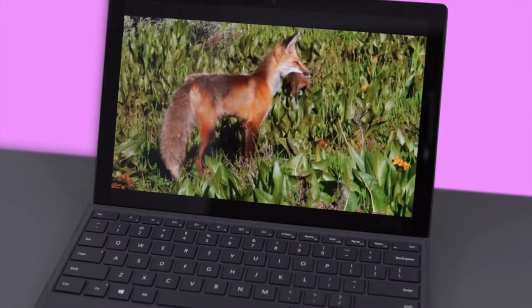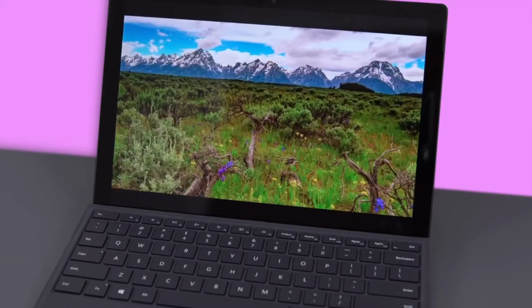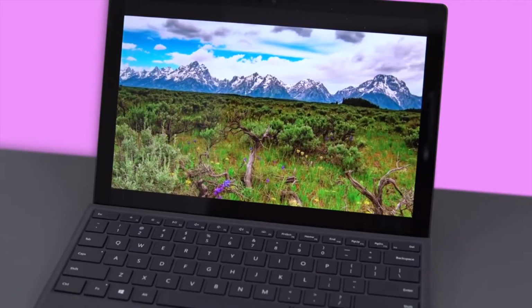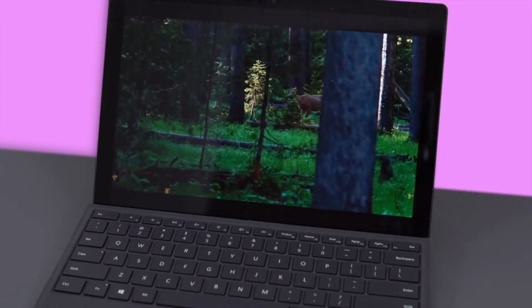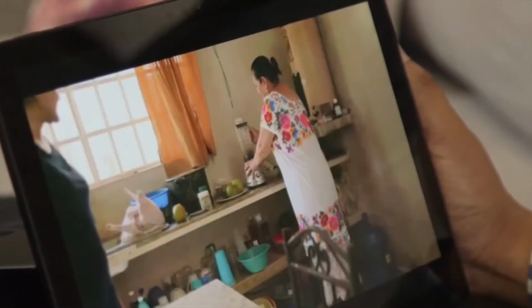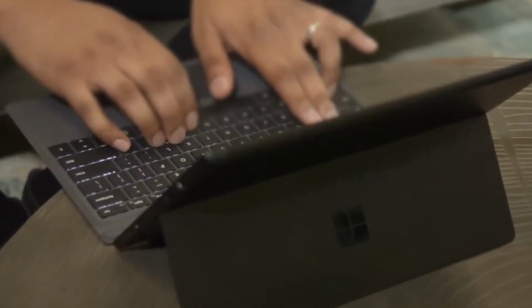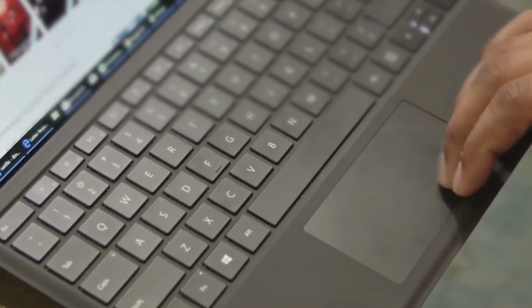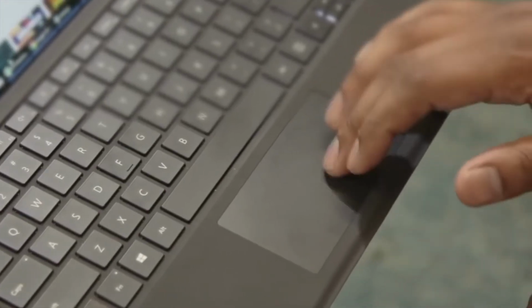Moving on, the 12.3-inch Pixel Sense display on the Surface Pro 6 is one of the better ones you'll find on a 2-in-1. This panel is not just sharp at 2736 by 1824 pixels, it's also remarkably bright and colorful. Aside from that, you'll find a computer that delivers fast Wi-Fi connectivity and solid Bluetooth performance. The computer's solid-state storage was fast and helped quickly access any files.